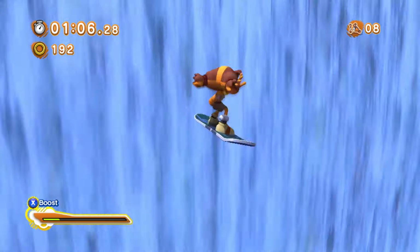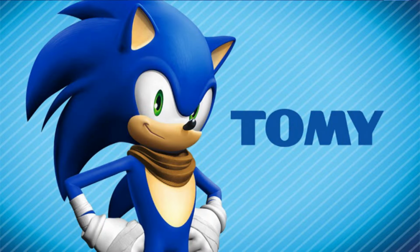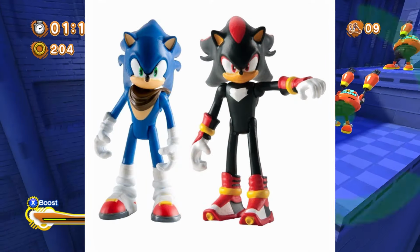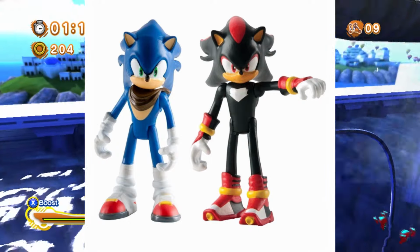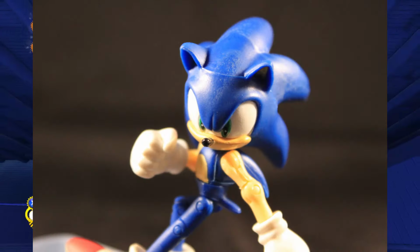Then we get to Tomy. For most people, you either loved them or you hated them. It all comes down to whether you like their Sonic Boom line, basically. For what they are, they're pretty good in my opinion. The biggest complaint with them was that compared to the Jazwares line, these had barely any articulation. Articulation is kind of a personal thing. I don't really mind it all that much personally, but I could see why people would.